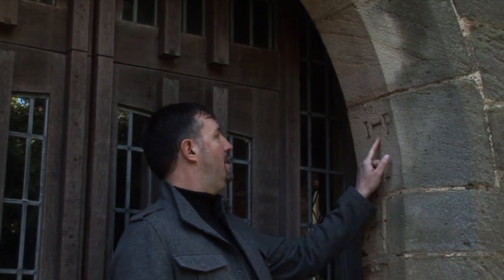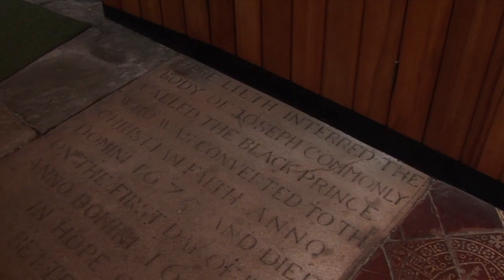It also could belong to a Sir Gervase who was killed at the Battle of Tewkesbury. This engraving here signifies the name of the Indian prince. This was a gentleman called Joseph, who was a very good friend of the Clifton family. He was reported to be 6'7" tall. He was such a close friend of the family that he was actually buried here in this very church.